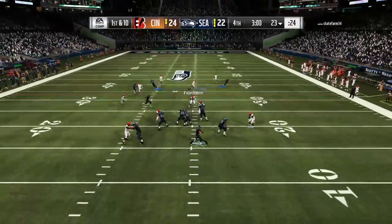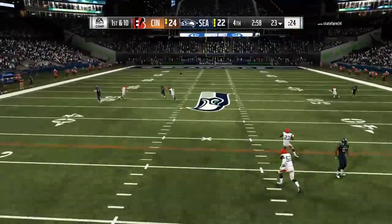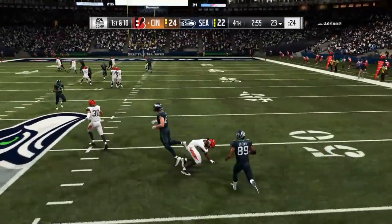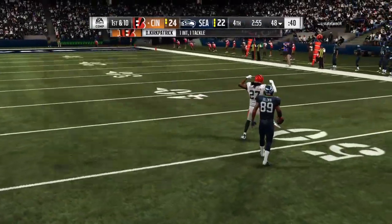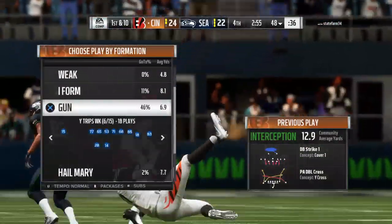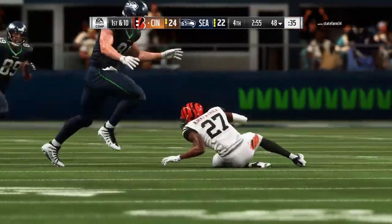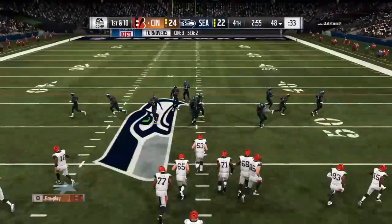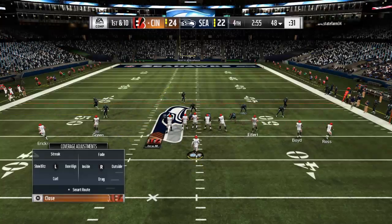Play action. It's Wilson. He's going to launch this thing. Wait up. And, oh, a crusher there as it's intercepted. Picked off by the Alabama man, Dre Kirkpatrick. And his guys are going to take over at their own 48-yard line. A very good starting field position for the Bengals here as they come up 1st and 10.